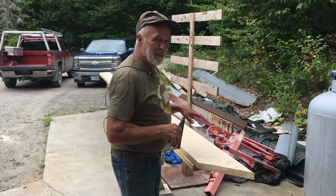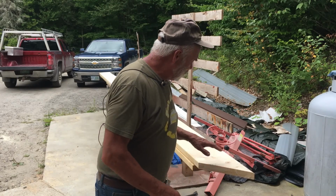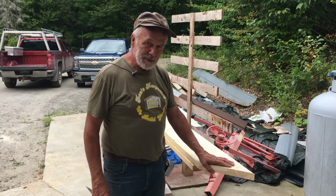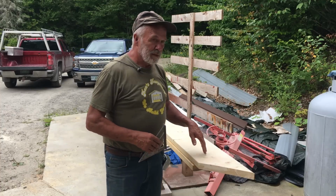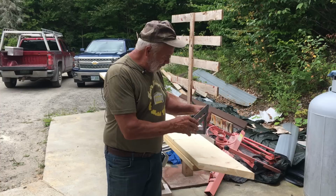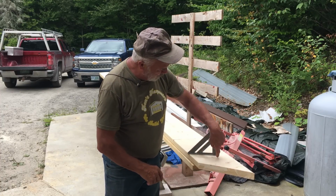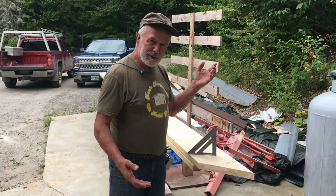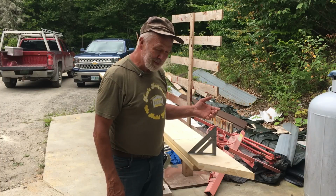If numbers bore you, you may want to fast forward through this. It's a little bit dry. I'm getting ready to make a template for the rafters for the shop, the garage next door. It's going to be a 12-12 pitch. What it means is if you took a square, for every 12 feet this way, it rises 12 feet. So it's 12-12. That's how they determine that. It's also a 45-degree angle, which helps a little bit.